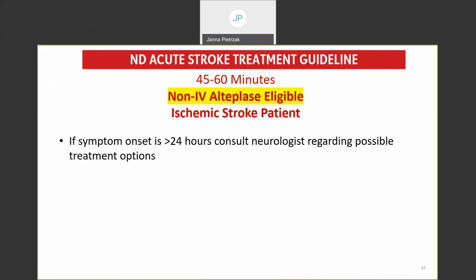So what do we do with non-IV TPA eligible patients? These are the kind of patients where they have a minor stroke. You have done a CT angiogram. They don't have a large vessel occlusion. They do not present within the 4.5 hours, or they do present within 4.5 hours but have exclusion criteria. What do I do with these patients? Well, this is the type of patient that you will have to talk to your neurologist to see if they're comfortable admitting the patient to their service and get MRI of the brain, and whether or not you have those kind of services or not.